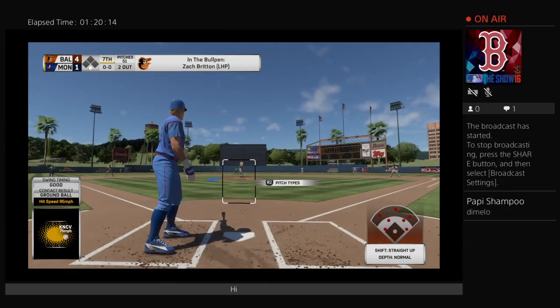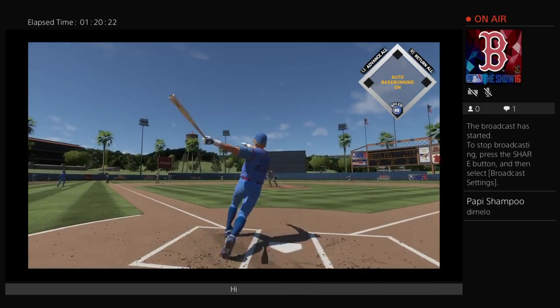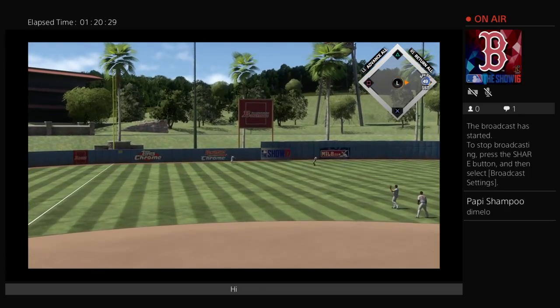Movement in the Orioles bullpen now as they've got a left-hander up and throwing. Into the windup and the pitch. This is line to left. And a dive in left, but he can't get it. It'll get by him toward the wall.